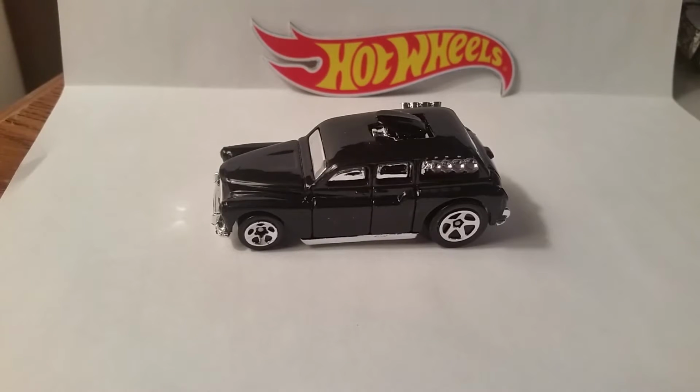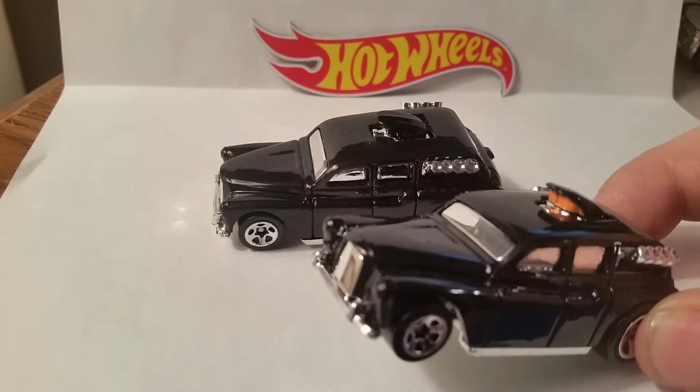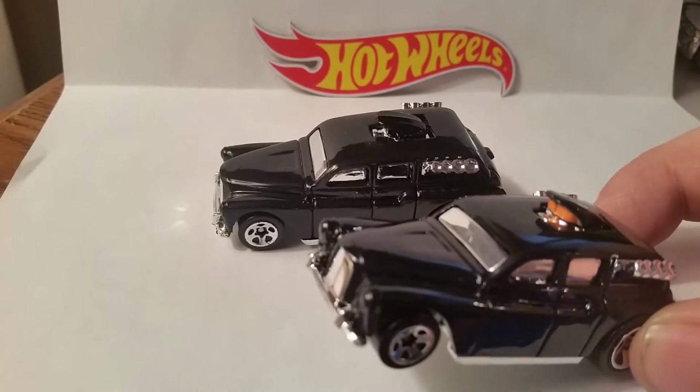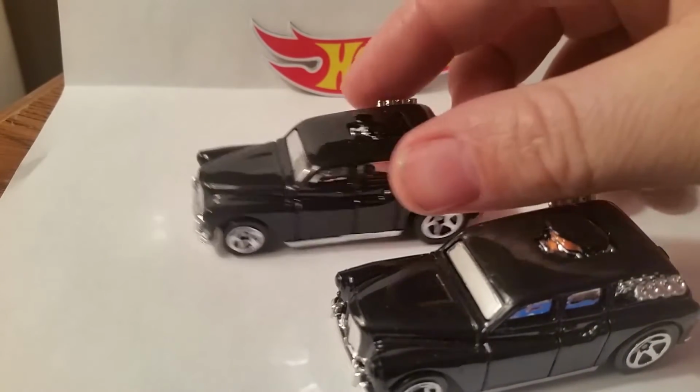Of course, in 2005, this model came out. It came out black with shiny true chrome windows and exhaust pipes, along with the hood scoop that comes out the top. There were a couple of different variations that came out on this. I have one of the three that I know of that's out there. The second one came out. If you look under the scoop, it has a reddish orange light type deal, showing that the light is on for service. This one does not have that on it.